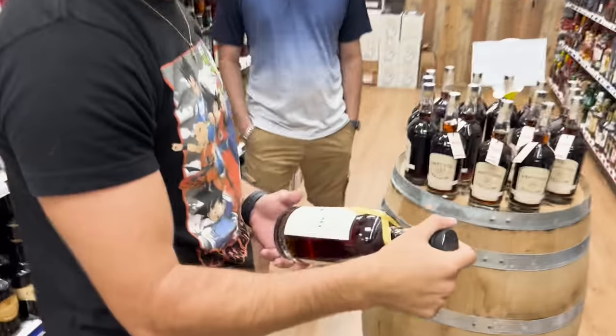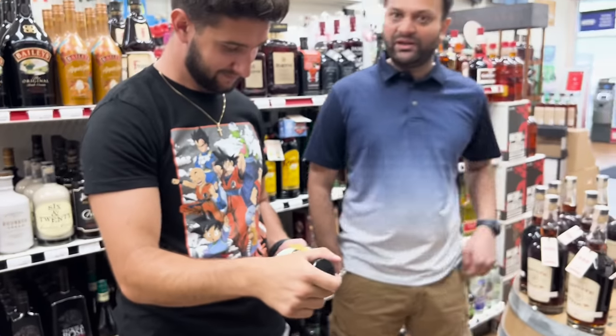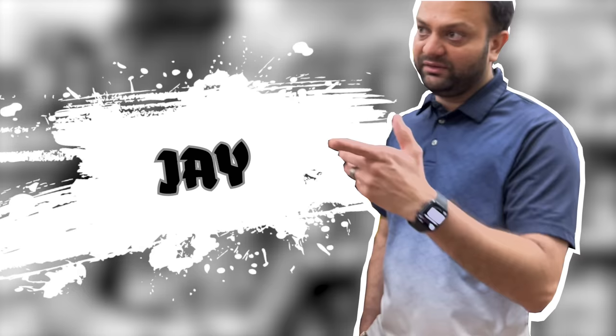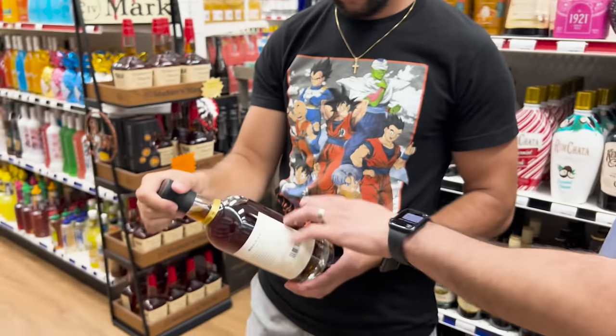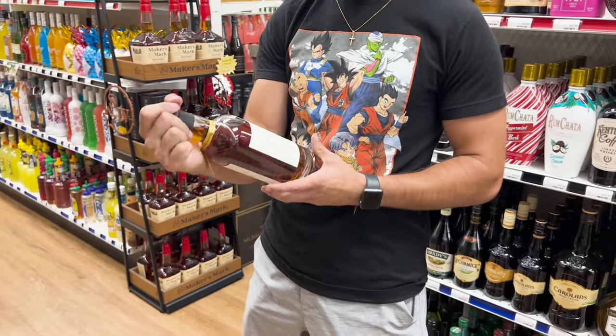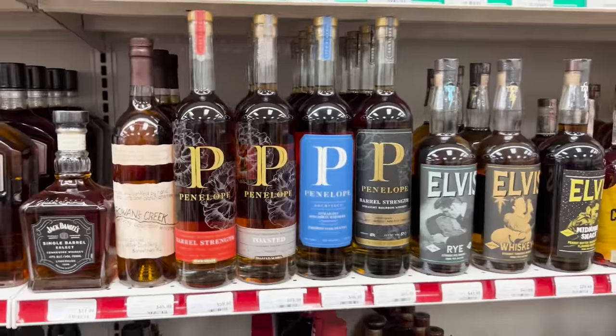Hey, how's it going? Double. I like Double Oaks, so. I'm not a fan of this. I like this. 6-year-old. It's got a lot of good flavors to it. That has a bitter taste in the end. Sweet. Yeah, I don't enjoy that. Good finish, then.